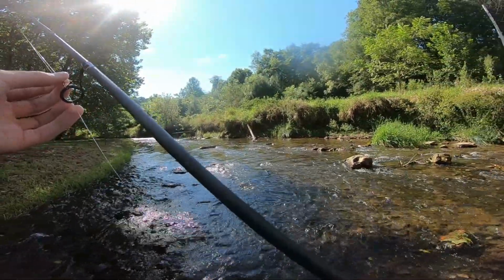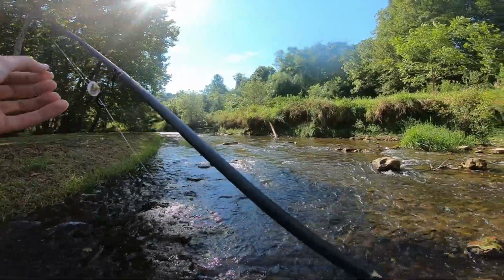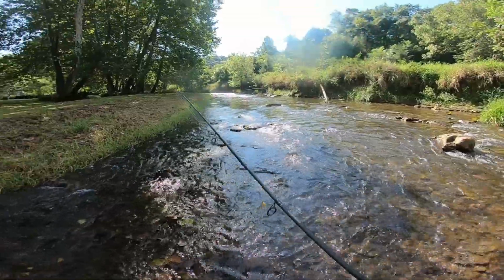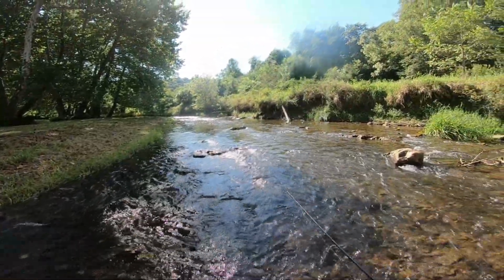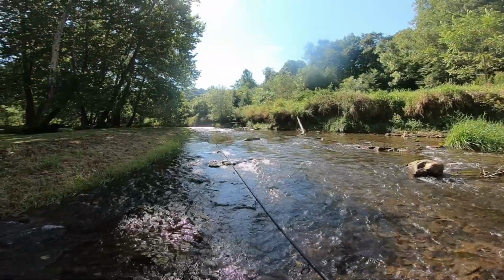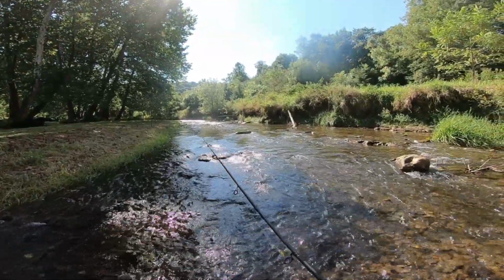So we're gonna see if we can catch some wild browns, maybe some holdover fish. They do stock it here, but it's usually just wild browns, and it does flow into some stocked streams, so maybe some bigger holdovers swam up here for the summer to stay in the cold water, and we'll see. Get it going.